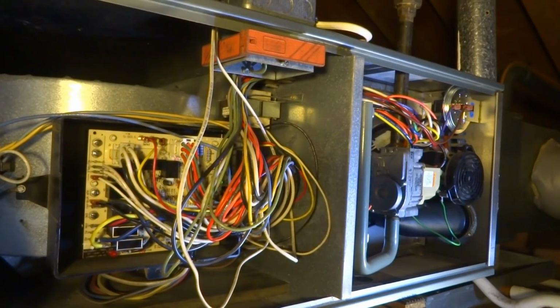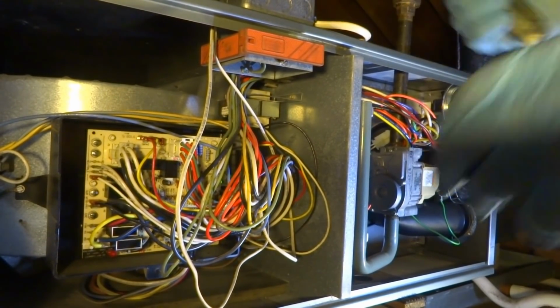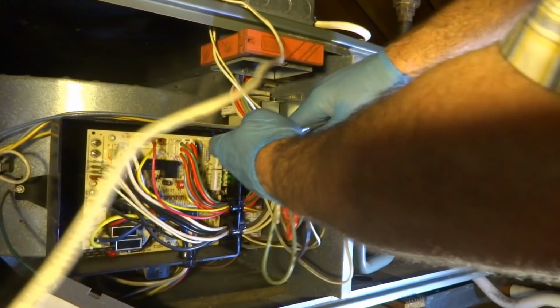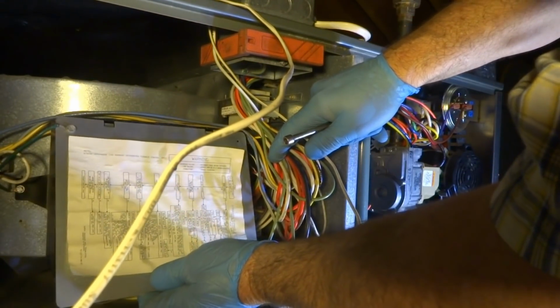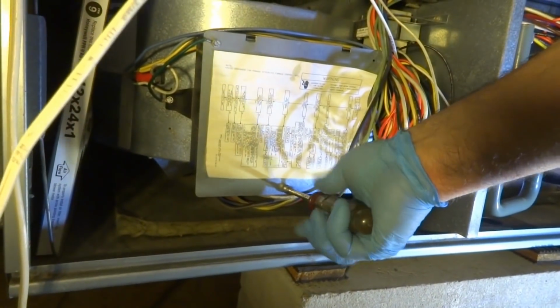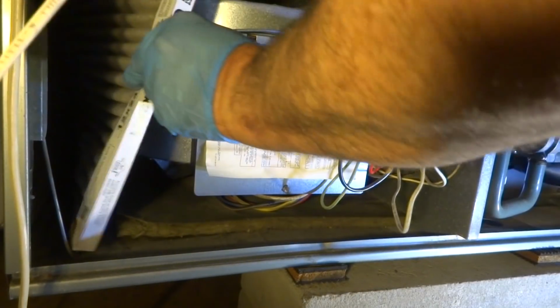We'll change the thermostat downstairs. Might be the sub base is bad. Sometimes the sub base goes bad on those. We'll just change the whole thing out. We'll give her a new one. That filter looks fine.